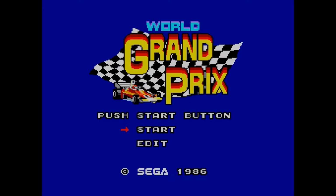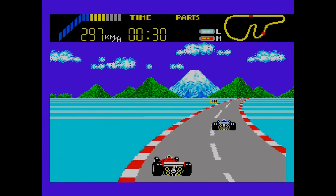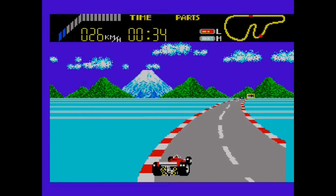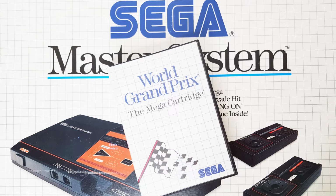And last up we have World Grand Prix. It's a pretty average racer. It's nowhere near the quality of Outrun, but it's pretty decent. The explosions in it are absolutely fantastic though. You look at this game cover and it is probably one of the worst of the bunch.